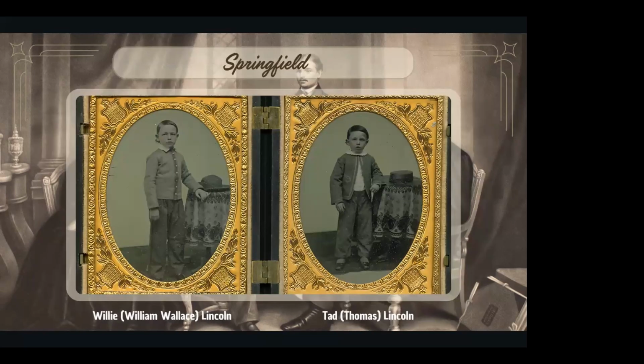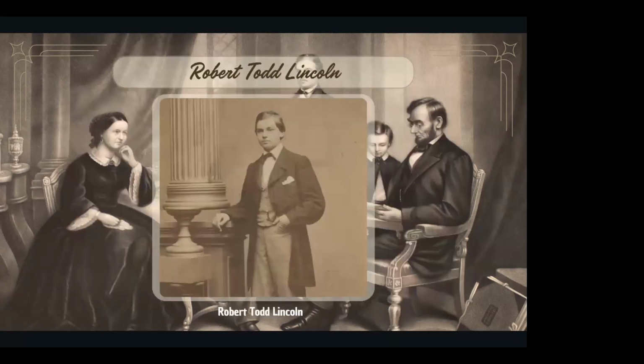In the Springfield house is where their other three sons, Edward, William, and Thomas, were later born. Friends and relatives recollected that Abraham and Mary were indulgent parents. For many of his Springfield years, Lincoln was a traveling lawyer. He was absent for half of the year, leaving Mary home alone with their children, and perhaps this is why Robert and Abraham had a more distant relationship than that of Abraham with his youngest sons, who had a closer relationship to their father while living in the White House.